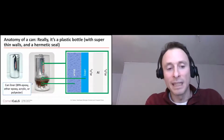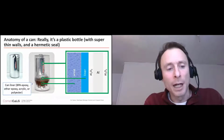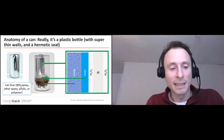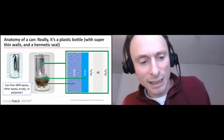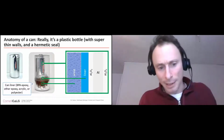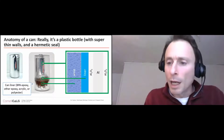It might be called BPA non-intent. That is, they don't intend to have any BPA present. But on the market right now, most of the things that we've seen are either epoxy, non-BPA epoxy, or epoxy acrylic blends. Acrylic does exist. They are, quite frankly, dreadful for wine applications.